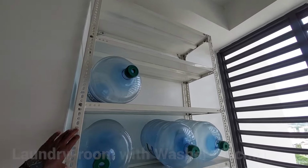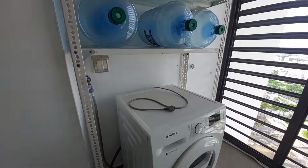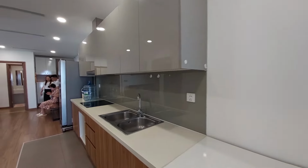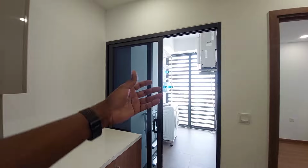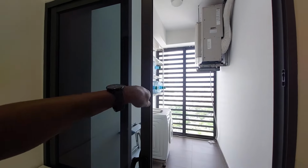This is cool. This is the new way to store your water bottles from now on. That is a nice touch. That's the first time I've ever seen that. That is super awesome to organize your water bottles. And those are cheap. You can buy those off of Lazada, really cheap, and easy to assemble.